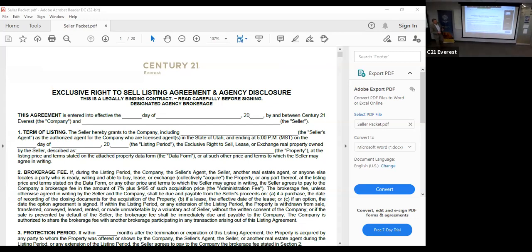All right, so the idea of today is we're going to go through and talk about the seller paperwork and seller packet. Similar to what we did on Tuesday, although on this one I'm going to talk about each of the sections, even if there's nothing to be filled out on it. The idea, again, is for you to be able to understand the document before you have your client sign it. And I'll tell you a story about me with that, something I didn't do when I first got my license.